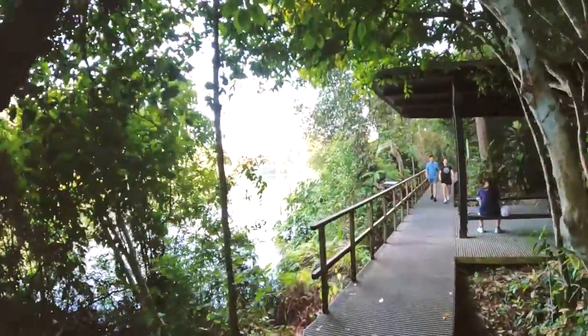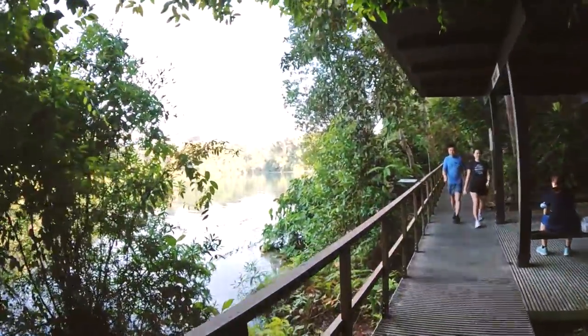Look at that view. So guys, I'm tired, to be honest. I don't have water, I forgot to bring it. I forgot to bring water. Grabe. I can't survive without water.